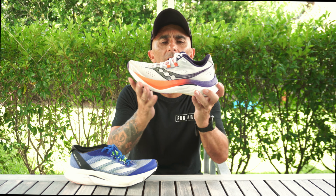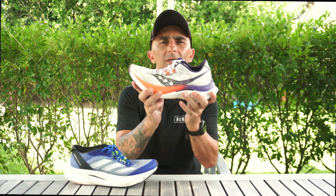This is why this shoe feels clunky to me. When I'm jogging, I feel like the shoe is bending in half on me, and it feels like it's taking away any momentum.